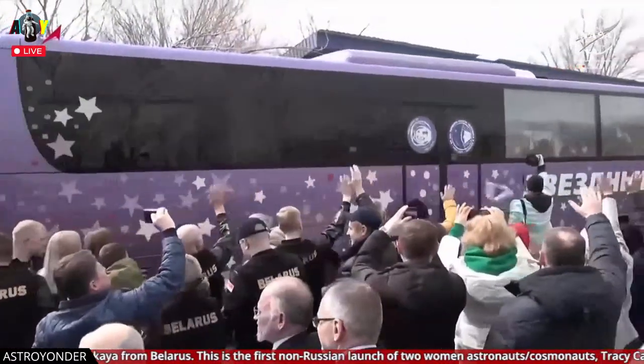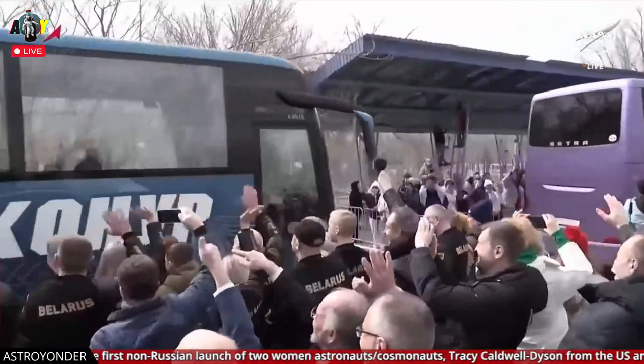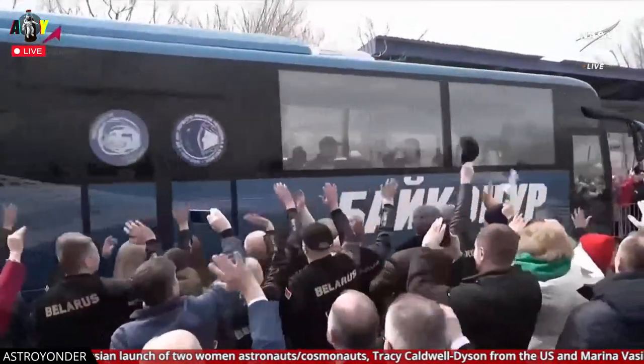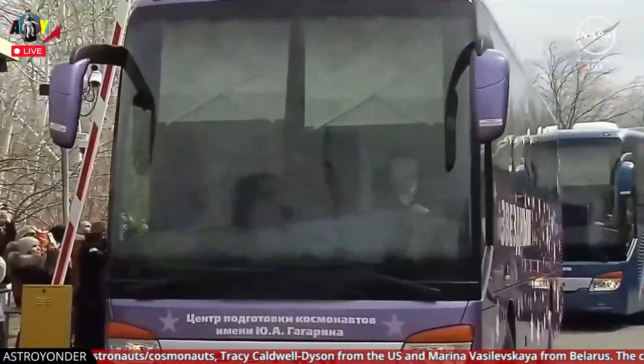And of course, with the well-wishers bidding farewell to the crew, the buses left for that 40-minute ride out to the integration and suit-up facility at Building 254 inside the Baikonur Cosmodrome.